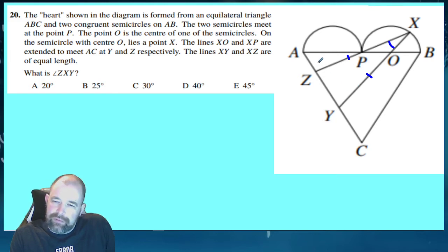We don't. It looks like it could be 90. We don't know if that's 90, do we? Well, we know this is 60. It's the only angle we know. This is 60 as well. I would turn the diagram so that AC was flat. It didn't help. 60.